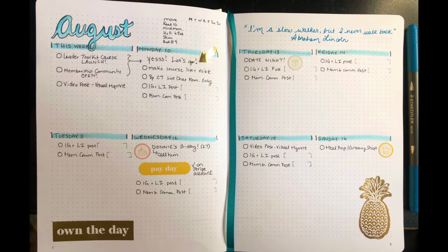I put cool things like date night in there, meal prep, grocery shop, because even though they're not business stuff, it's a reminder that you still have life going on and you need to take time for that. Like Sunday, I'm not going to work. I'm just going to be with my family. And Saturday, I'll schedule that post. I won't actually be scheduling or posting in real time. So I've made time for that.